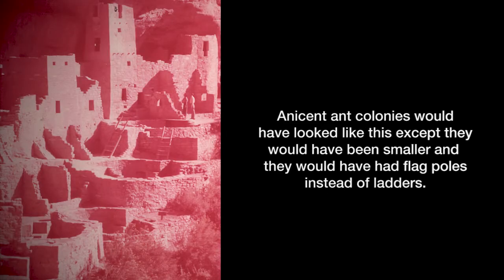And then upon my further research, I couldn't help but notice that once they had built these structures that were based on the same structures of Mesa Verde, but much smaller, there were flagpoles, by golly, sticking out of them. And the reason why was ants had the tendency to create clans, and so they would run up flags on these flagpoles to identify one clan from another.